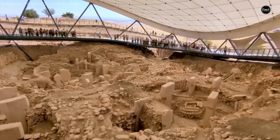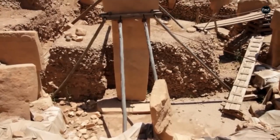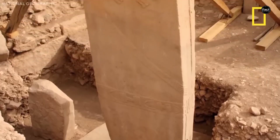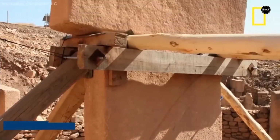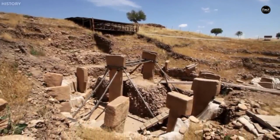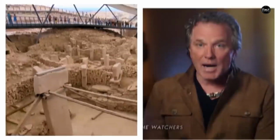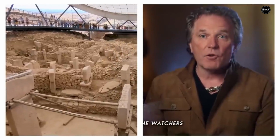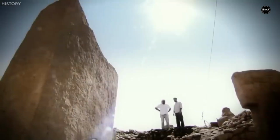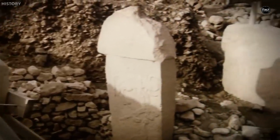The purpose of Göbekli Tepe remains a subject of debate among scholars, with theories ranging from a religious sanctuary to an astronomical observatory. What makes Göbekli Tepe particularly intriguing is that it appears to have been deliberately buried around 10,000 years ago. This act of backfilling involved moving an enormous amount of soil and stone, raising questions about the reason behind this massive undertaking. Some researchers believe that the site was purposely buried to preserve it for future generations, while others suggest it may have been an attempt to protect it from an impending disaster or invasion.